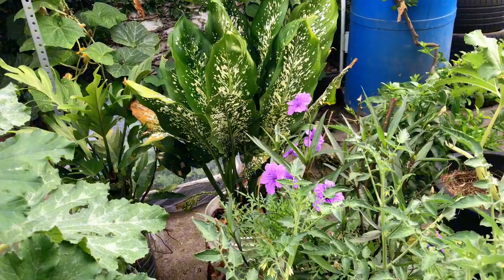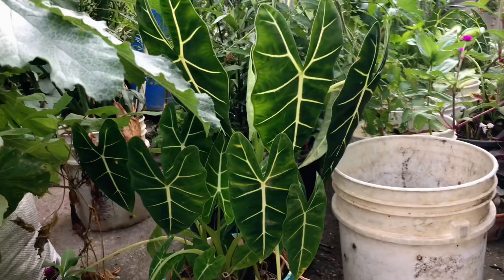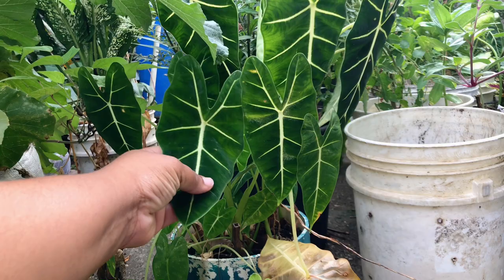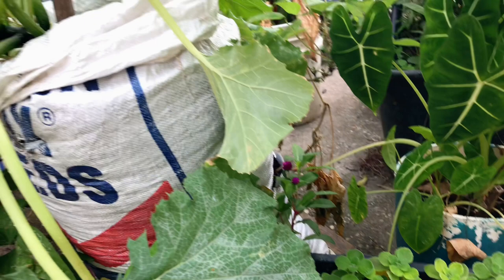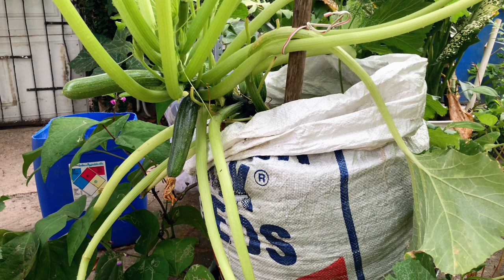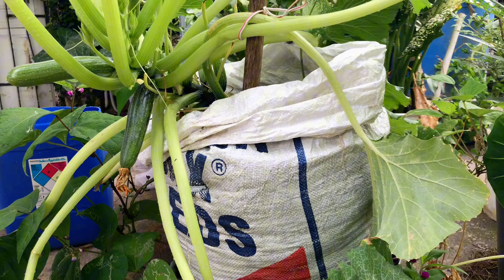So my elephant ears as well, these are doing pretty good. They're catching themselves back. They're standing up a little bit more erect. Here, my Cuban oregano. These two are doing pretty good. Over here, I have zucchini growing, guys. Isn't that amazing? I can't get over it. Forgive my chicken. She's singing her song.